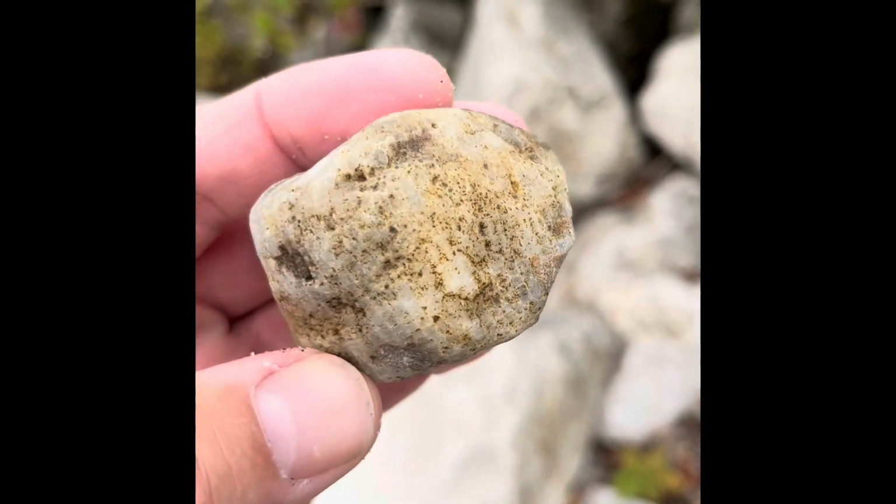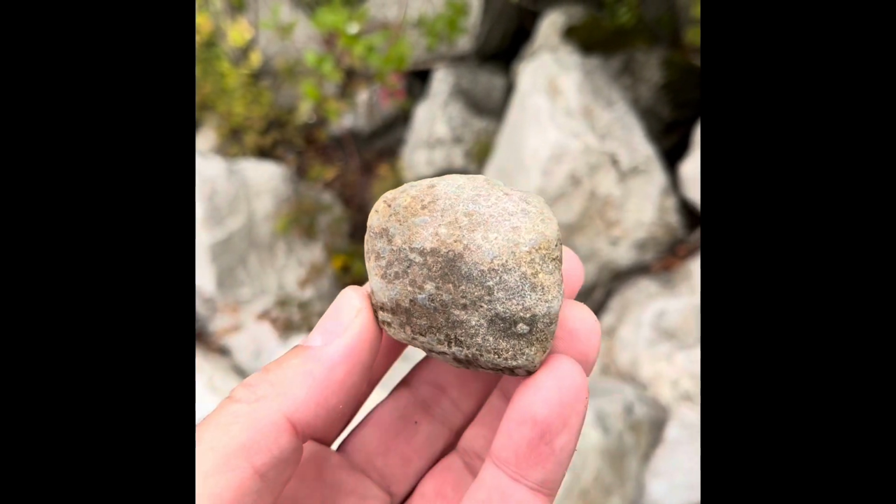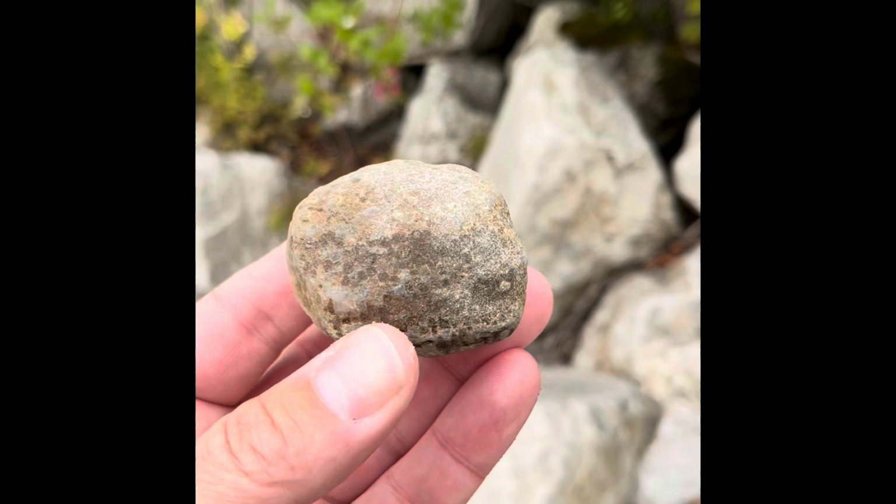Kind of hard to tell here. You can see the cross sections a little bit there. But this is another one that I wanted to find a really good one to polish up. And that one will probably be it.